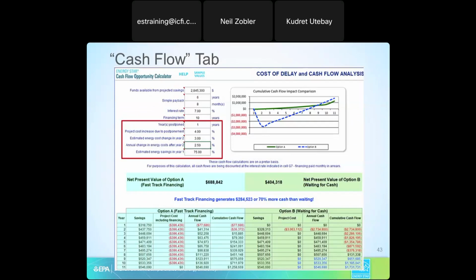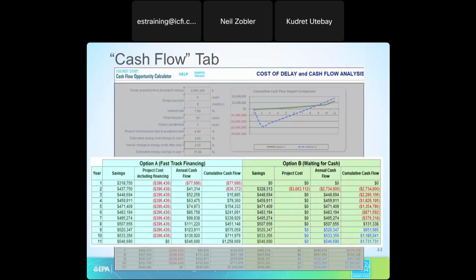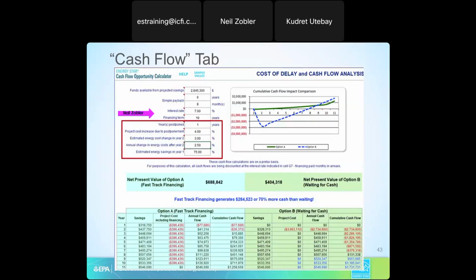Well, once again, as you can see here, the information from the earlier tabs is here, but we're introducing now a new area, which is how many years we are going to postpone the installation. Well, we don't want to do it now. We're going to wait until next year. If we wait until next year, project cost is going to go up. So it allows you to plug in whatever you estimate the project cost to go up. Energy costs could be going up, and costs could be different in year two and three than in year one.